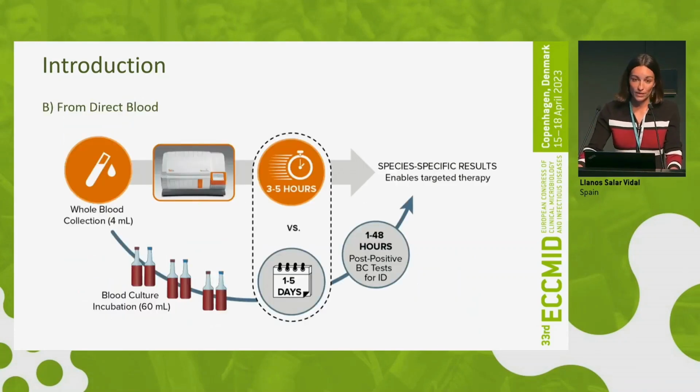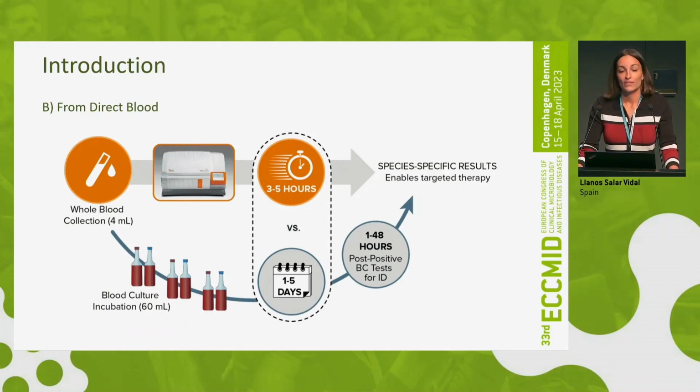The T2 device uses a novel technology that is based on PCR amplification accompanied by magnetic resonance. The main advantage of this technique is that it can be performed directly from the whole blood that is extracted from the patient. So in that way, you skip the time-consuming step of blood culturing, and it can give you results in 3 to 5 hours.